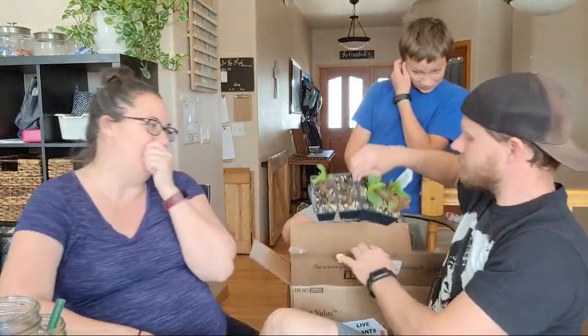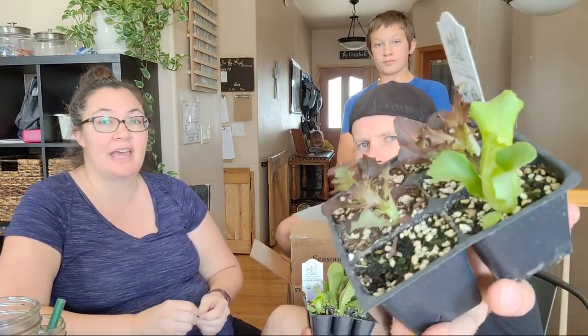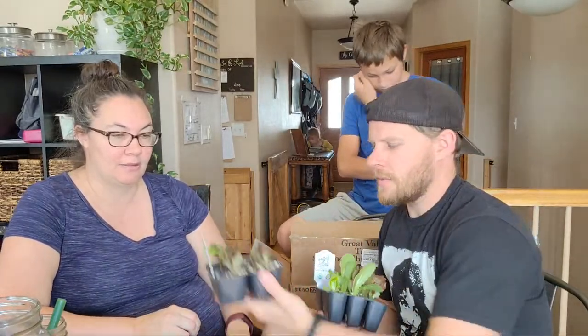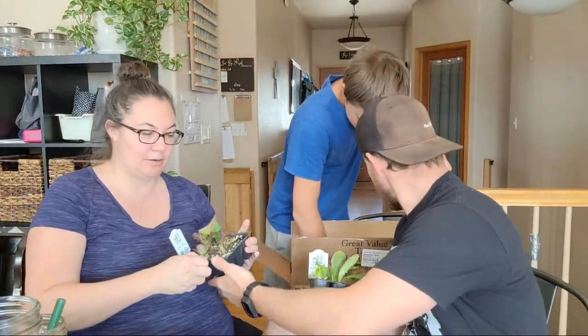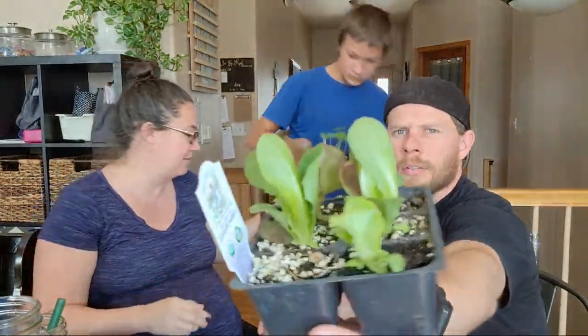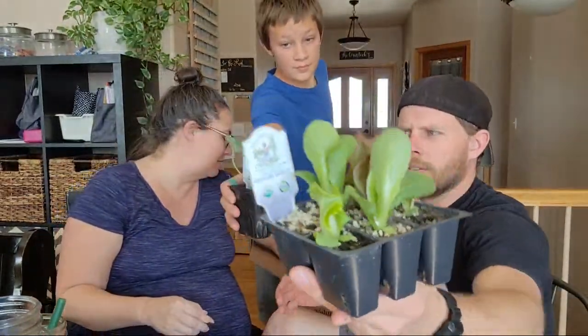That's actually good. Those look better. So we got some lettuce, because we've talked about starting lettuce, we've talked about growing lettuce inside, and we just haven't done it. They look way better. We've been trying to harden them off, and they got really wet. It was really warm yesterday.